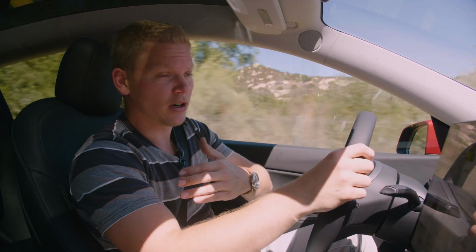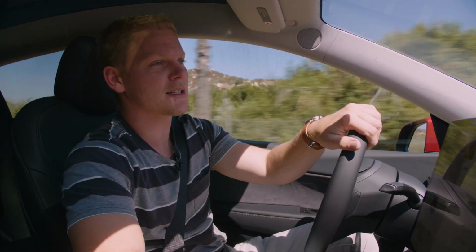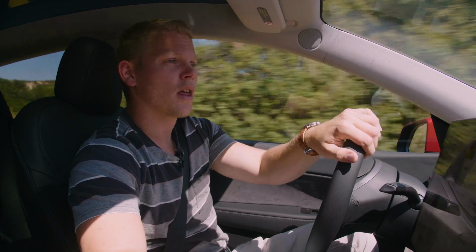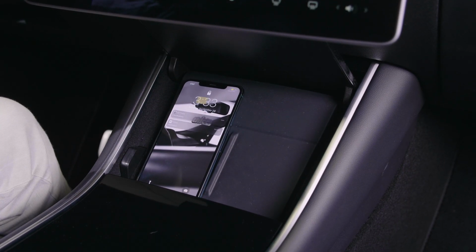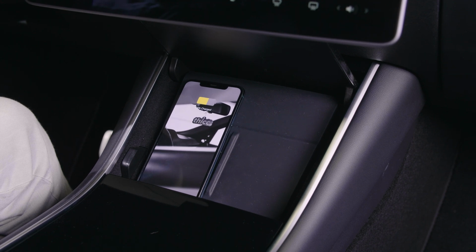Now getting into the actual center console, the center console has a lot of cool features. You basically have a little pop-up right here that will suit 2 phones and have wireless charging on both those phones. Now where it gets a little weird is how the lids close.